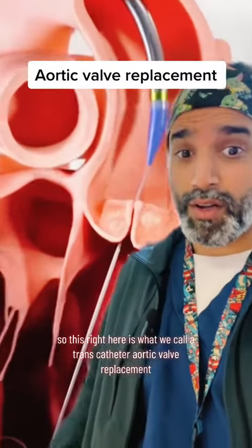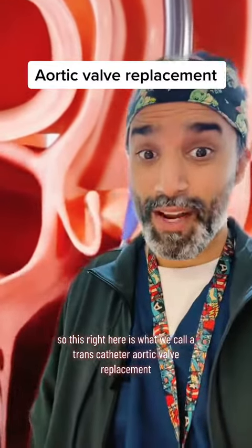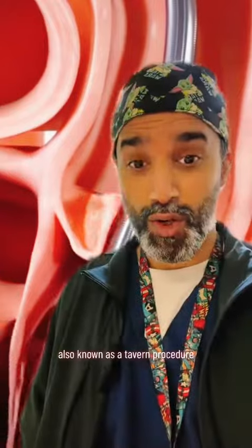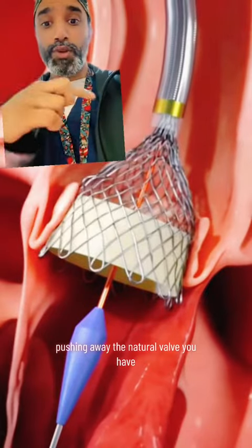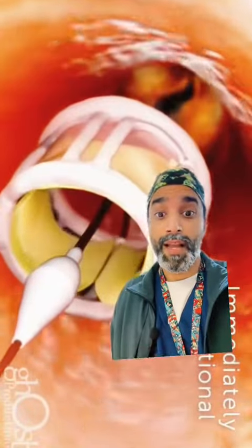So this right here is what we call a transcatheter aortic valve replacement, also known as a TAVR procedure. In this procedure, they bring a giant guide wire and they deploy the valve, pushing away the natural valve you have. Here's another view from the inside, where the wire goes into your aorta, into your aortic valve, and then deploys, opening up that calcified valve.